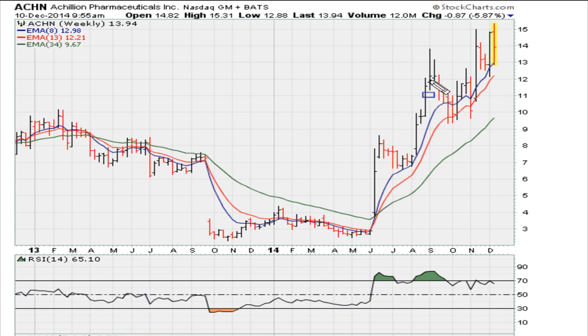In fact, this chart does give us an example of that. You can see there was a prior weekly closing high here. Stock broke out here, and then finally would come back about 3 weeks later to test that line, which is the prior breakout highs, and it jumped to new highs.